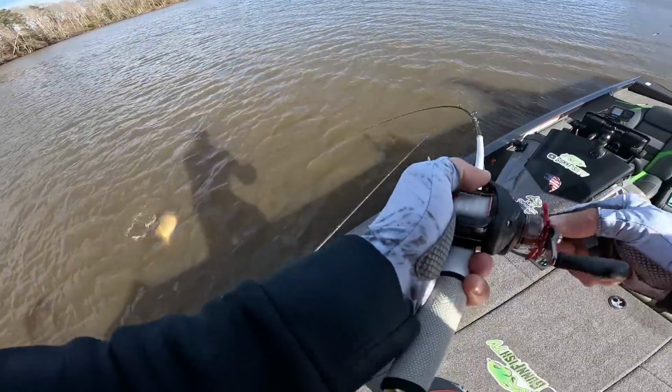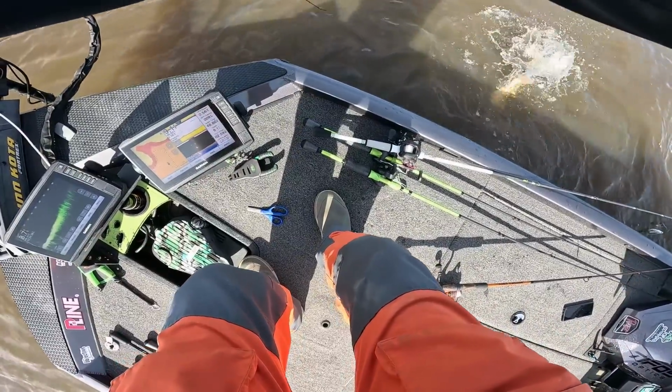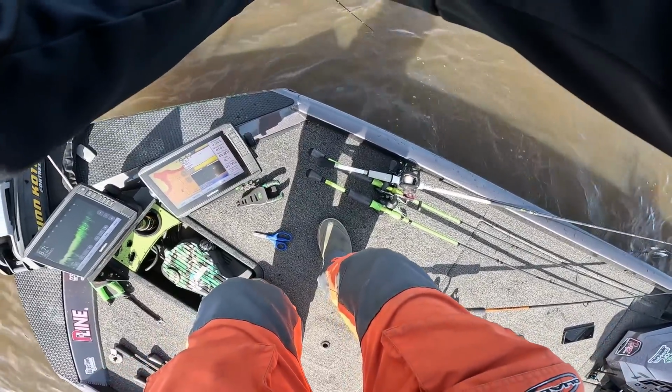Got it. Got it. Oh, big one. Oh my God. Oh, it's a giant, dude. I did not realize he was this big. This is a 7+ pounder.